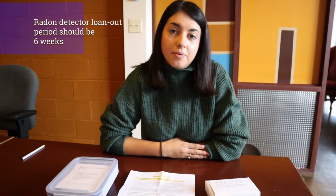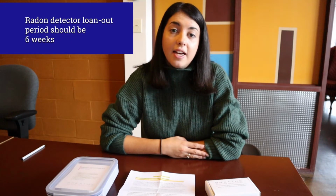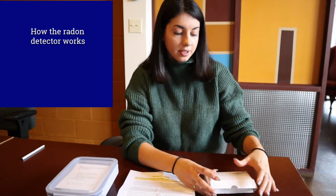Your constituent will be able to loan the short-term radon detector from your office for a period of 6 weeks, as typically a short-term test takes about 1 month, a 4-week period, which gives them a little bit of wiggle room in between. So first off, I want to show you how the short-term radon detector works.